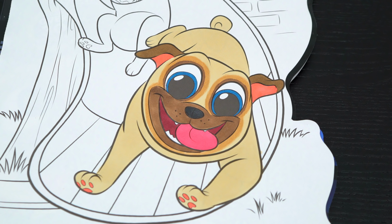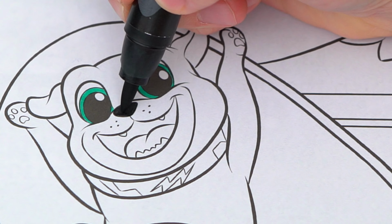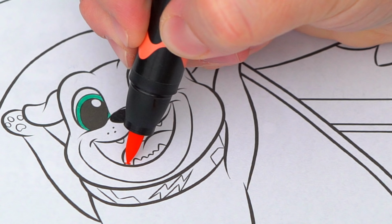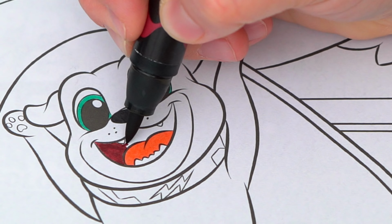Okay, now I'm all finished coloring in Rolly. Next, let's color in Bingo. He has green eyes. And a black nose. And let's color in his tongue, ears, and paws light pink. And his collar is blue. And let's color in his fur different shades of gray.